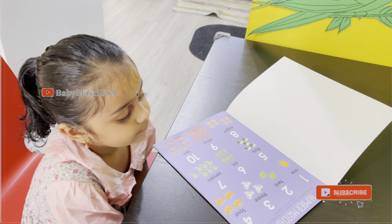N-I-N-E. 9. Good job. So, how many, what are those? Oranges, right? Count the oranges, how many are there? Pumpkins. Those are pumpkins? Oh, you are great. I thought those were oranges. Those are pumpkins?